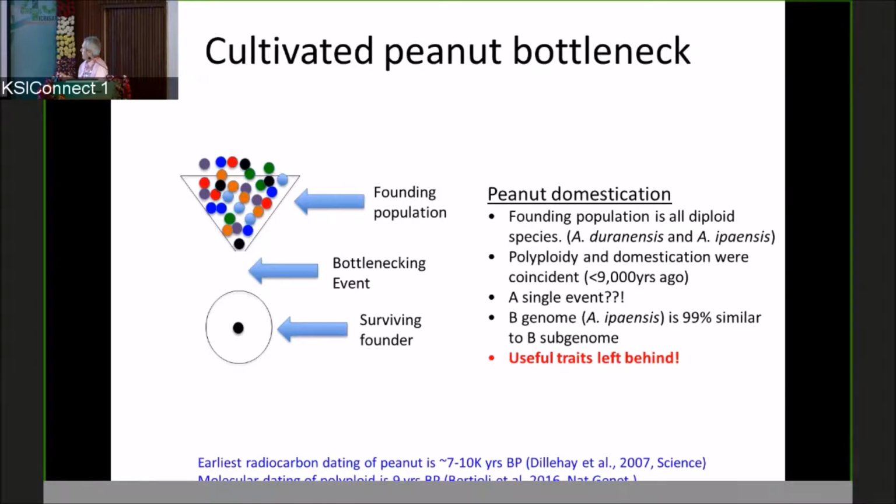So polyploid domestication were coincident about 9,000 years ago. This is based on molecular dating of the two subgenomes when we published the two diploid genomes a couple of years ago. And the earliest radiocarbon dating of what appears to be cultivated peanuts places it at about the same time, 7 to 10,000 years ago.